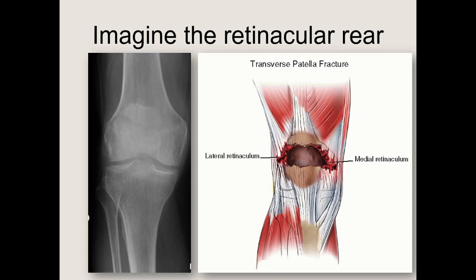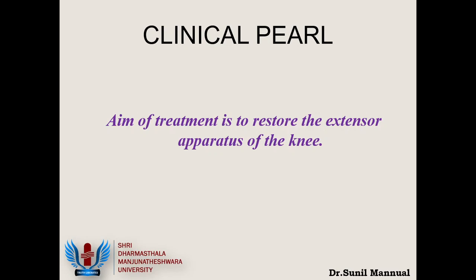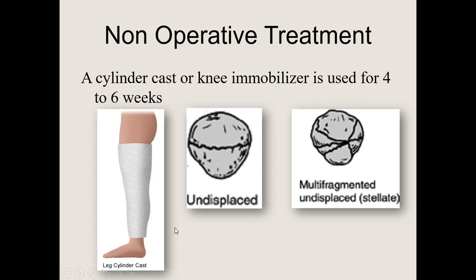Okay, so the next pearl is, what about treatment? So what is the aim of treatment? I told you patella is part of the extensor apparatus of the knee. So my job is to restore the extensor apparatus of the knee. The first simplest treatment that we can offer somebody would be a non-operative treatment. I wouldn't offer a non-operative treatment for every patient. It would be offered only for patients who have either undisplaced transverse fractures or undisplaced multifragmented fractures, because the moment the fracture displaces, there is no role of plaster treatment. So only for the undisplaced transverse fracture and the undisplaced multifragmented fracture am I able to offer a plaster treatment.